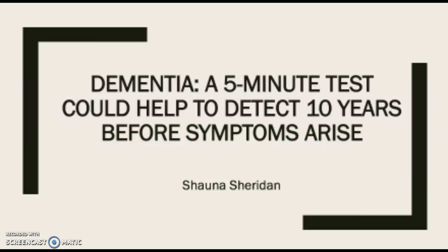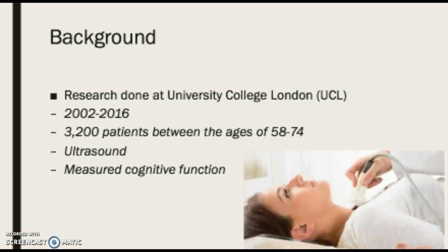The topic that I chose to present on was how a 5-minute test could help to detect dementia 10 years before symptoms arise. Researchers from University College London say that a 5-minute neck scan can detect a person's risk of developing dementia 10 years before there are any signs of symptoms.